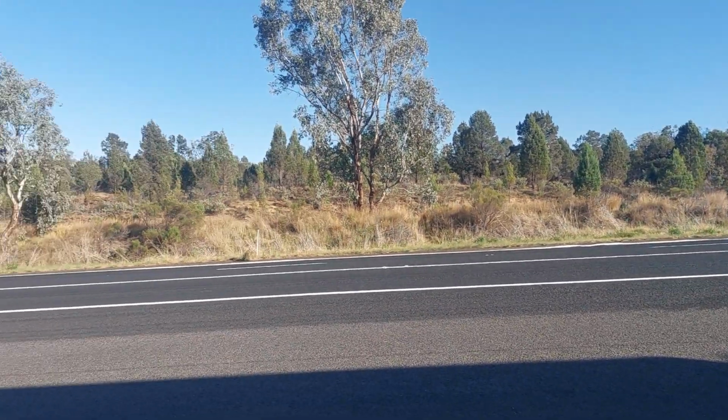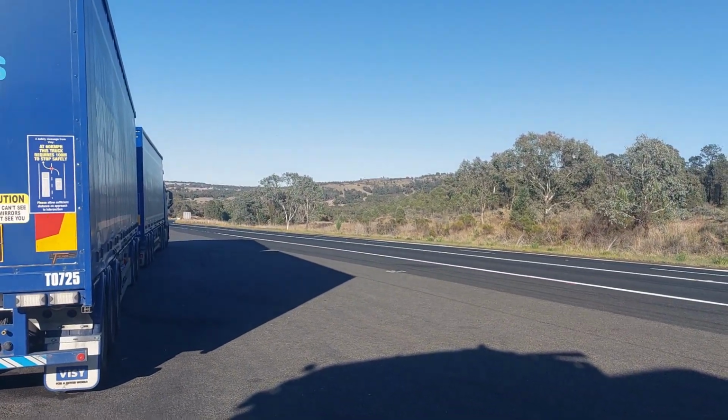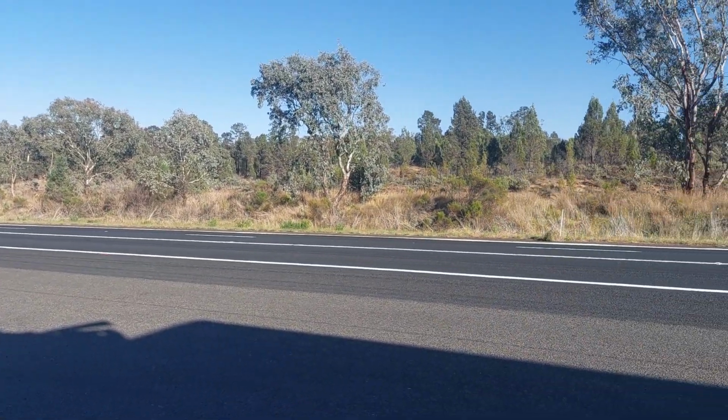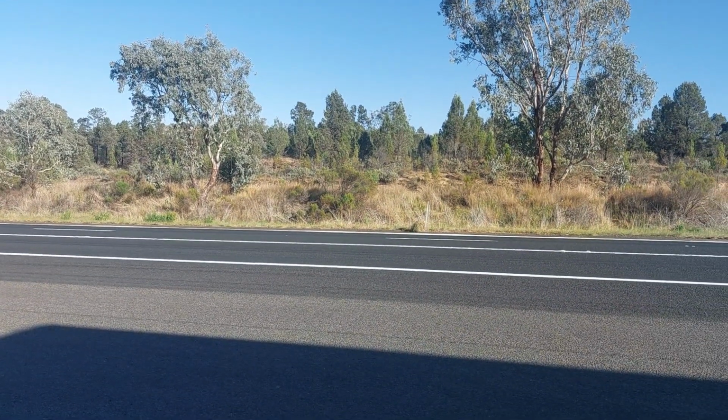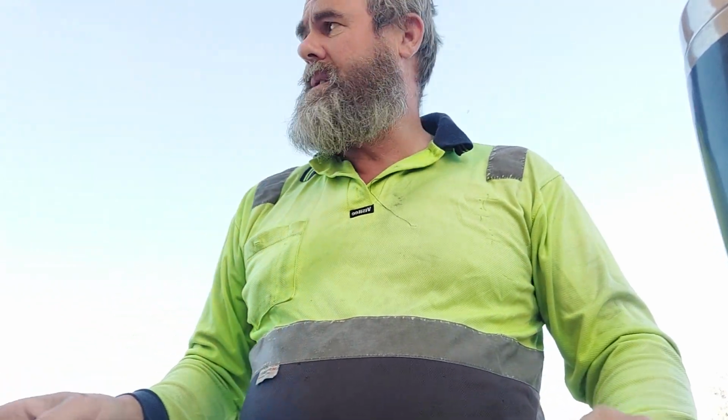So for those who don't know, road trains are usually either two very long A trailers with dollies, or they can be two A trailers hooked together with a B trailer. So yeah, there's all different sorts of configurations. If anybody's wanting to, you can get onto the websites.